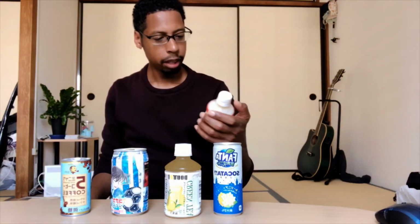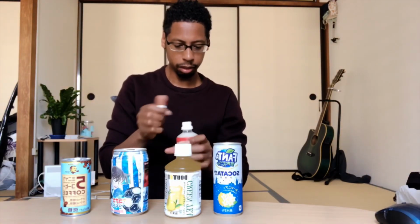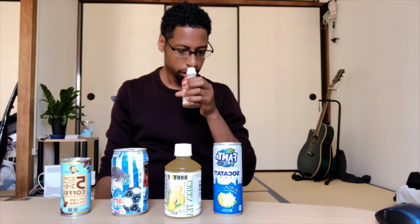All right, so we're going to start with the yogurt type of drink. See what this tastes like. I'm guessing this one's going to be pretty decent because I like yogurt. It smells very yogurty.